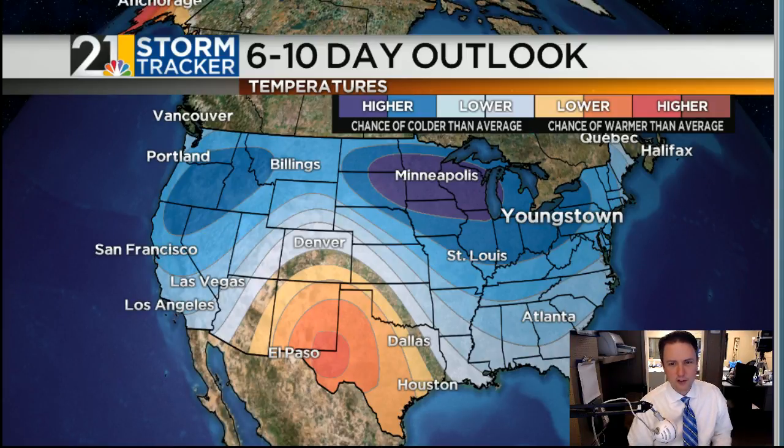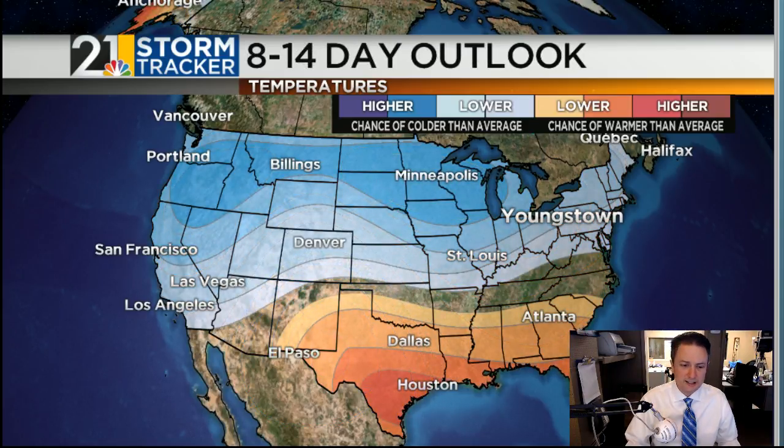It's not a very fun-looking map in the 6 to 10 day period here. A very high chance of colder than average temperatures in a lot of the U.S., actually. The exception is kind of the Four Corners region, down into El Paso, Dallas. That's the place to be. Albuquerque, maybe, but across our neck of the woods, no. The 6 to 10 day period does not look like a lot of fun, and there's still a decent chance of colder than average temperatures in the 8 to 14 day period as well.